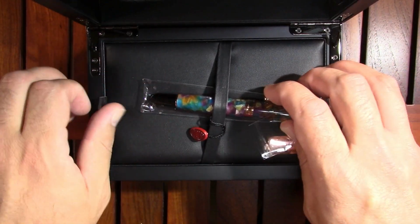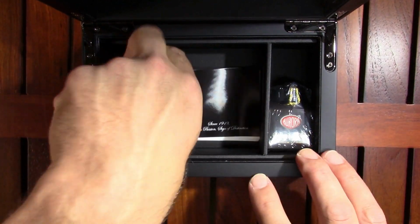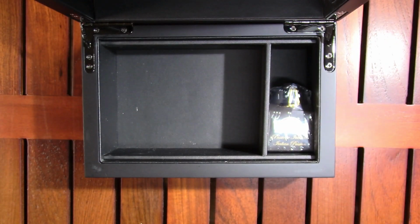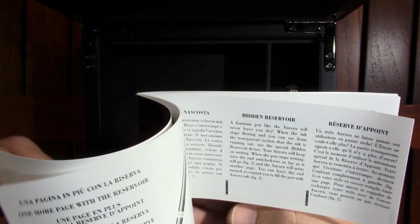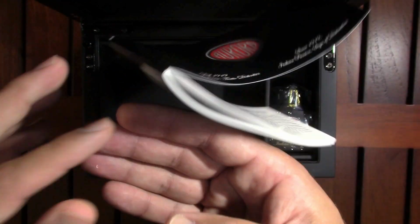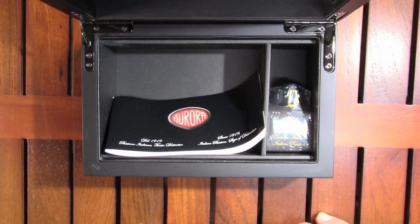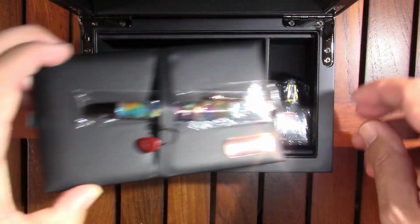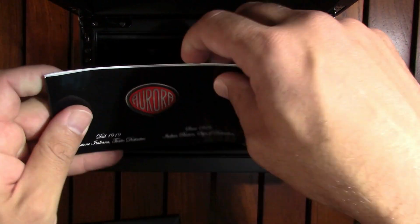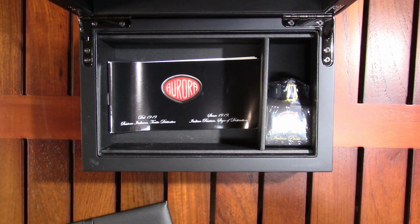And then here's the pen. And let's just double check if there's anything underneath. Oh, more literature and another ink bottle. So, yeah, just stuff about, you know, this is a fountain pen. This is your brain on fountain pens. You know, the typical business. So, we'll pull the pen out.